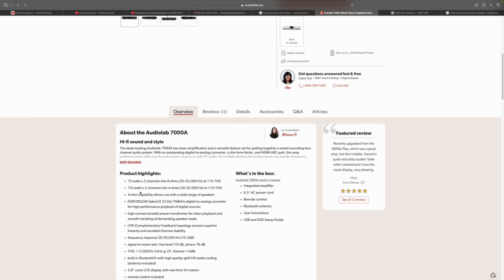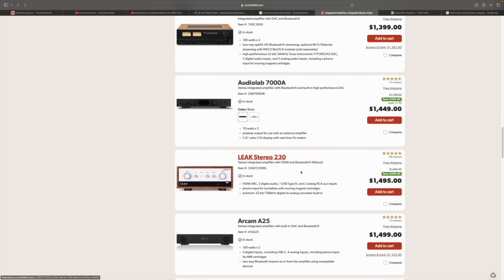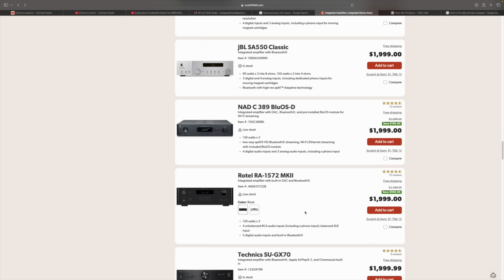70 into 8, 110 into 4. It's got a Sabre 9038 Q2M DAC in it. Pretty good DAC. Another Leak on sale for $1,500 is $200 off. Save $100 on the 389. Yeah, $500 Rotel RA 1572. But this one's not bad.